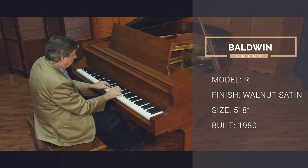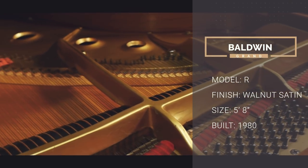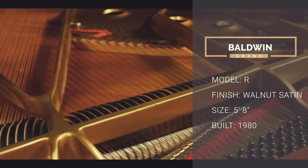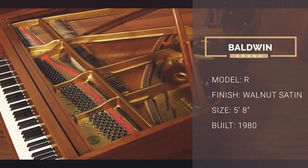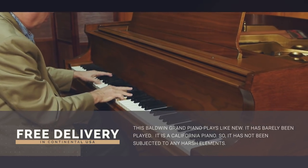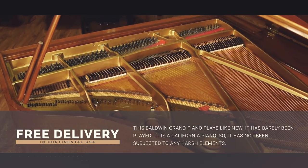This Baldwin Model R 5'8" grand piano is a real joy to play. More than that, it's been a Southern California piano, not near the beach, not in the desert, in an ideal climate. So the piano looks gorgeous. It's had minimal play. It really plays almost like a new piano. The finish is beautiful, this walnut.